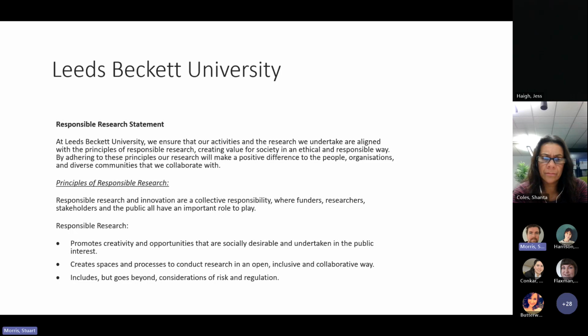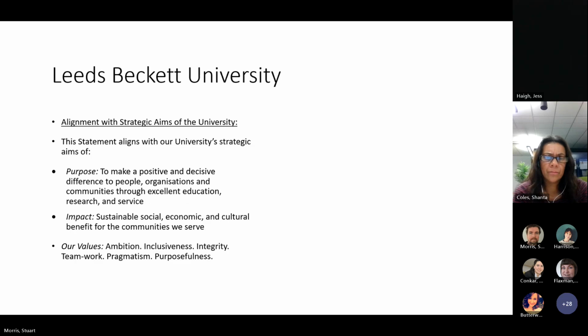And you may ask, what's the purpose of this? The purpose of having such a statement is to outline our university's commitment to research and responsibility, and to show how it fits in with our university's own values and strategic aims, which I've set out on this slide. So this slide shows our university's strategic aims, and when drafting the proposed responsible research statement, it was clear there was a significant overlap between some of the principles of responsible research that we talked about earlier in this presentation and our university's strategic aims.